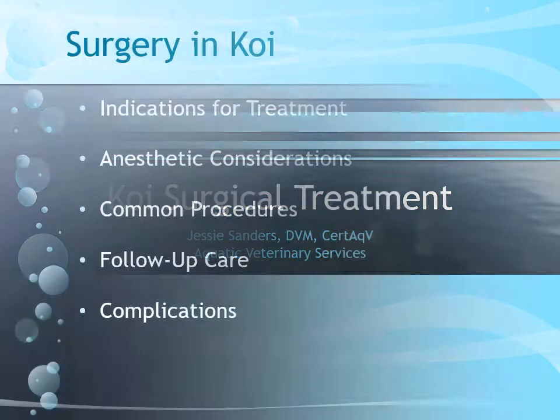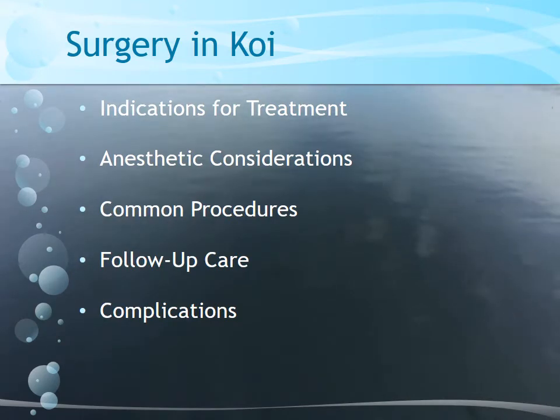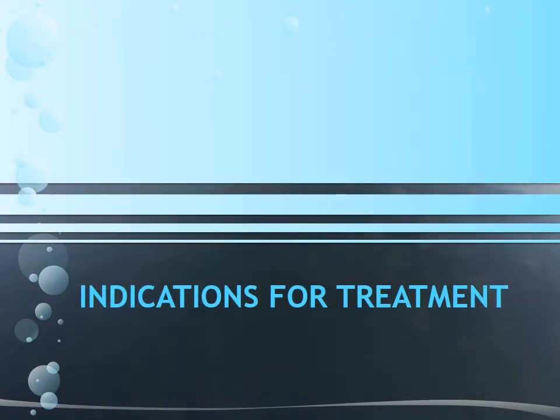So today, what we're going to cover are indications for surgical treatment, anesthetic considerations, some common procedures, follow-up care, and the resulting complications that may occur. So, indications for treatment.